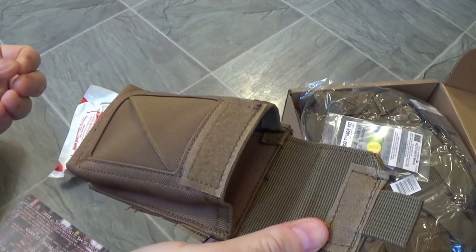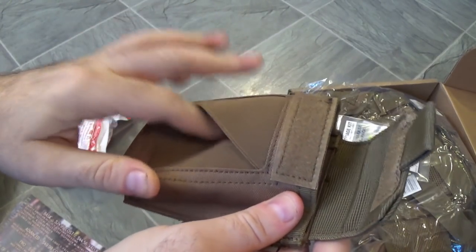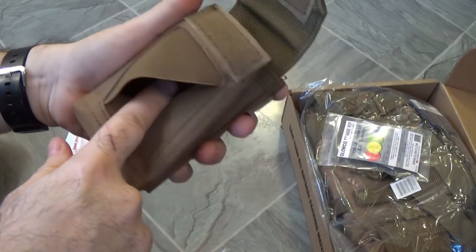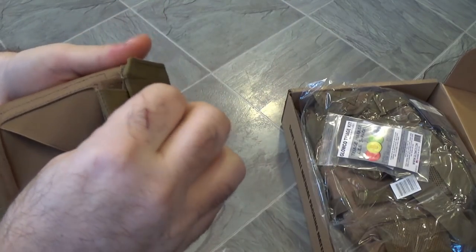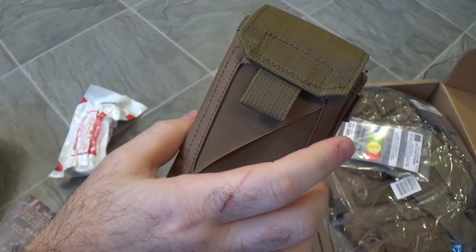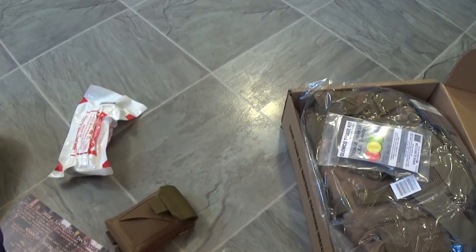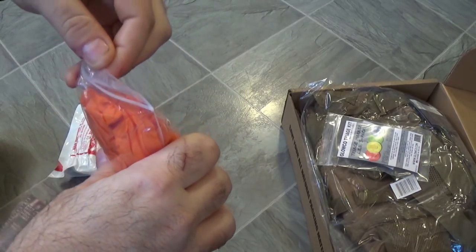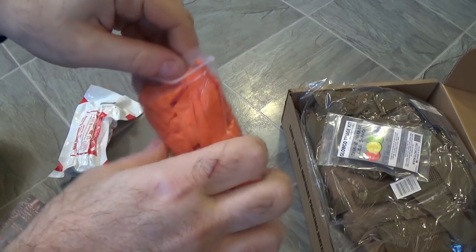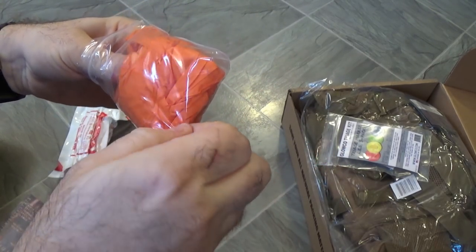I can see a lot of use for this pouch besides the gloves if it didn't have this little elastic area to grab the gloves from. So this is obviously specifically made for your gloves, but you know what? This still has some... God, this makes me wish that I was still a medic. Back when I was in the Army, it was 91 Bravo. Now I think it's a 68 Whiskey, maybe? It changed a couple times, the MOS, while I was in.